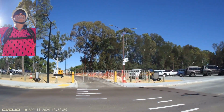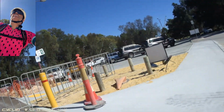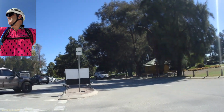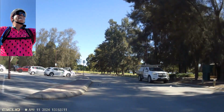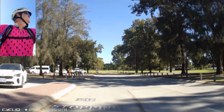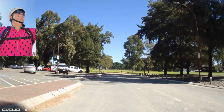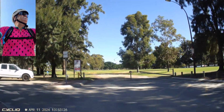And look, along here, this section's closed off as well. Again, I can't see any people working on it anywhere. But what I'm going to do, I'm just going to cut through the car park here. I'll pop out at the other side, and I'll just see if I can follow the path. I'm looking through the trees there, and I'm used to seeing all sorts of activity going on with, like I said, trucks and stuff running around.